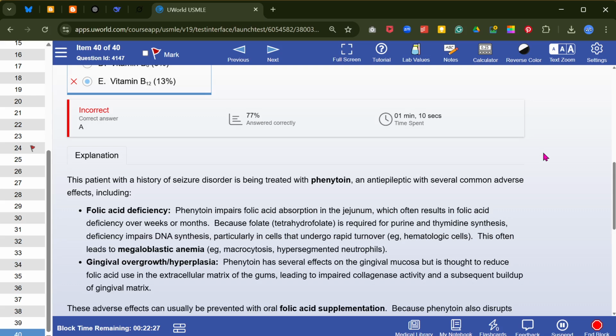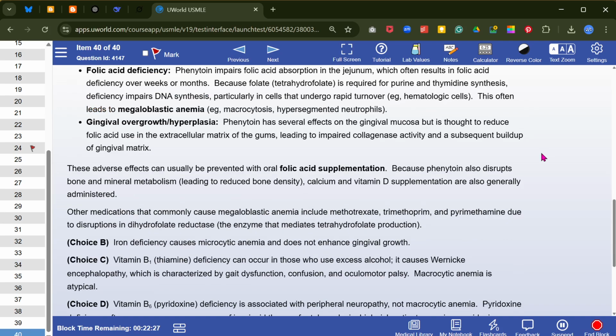Gingival overgrowth or hyperplasia: phenytoin has several effects on the gingival mucosa, but is thought to reduce folic acid use in the extracellular matrix of the gums, leading to impaired collagenase activity and subsequent buildup of gingival matrix. These adverse effects can usually be prevented with oral folic acid supplementation. Because phenytoin also disrupts bone and mineral metabolism, calcium and vitamin D supplementation are usually administered.